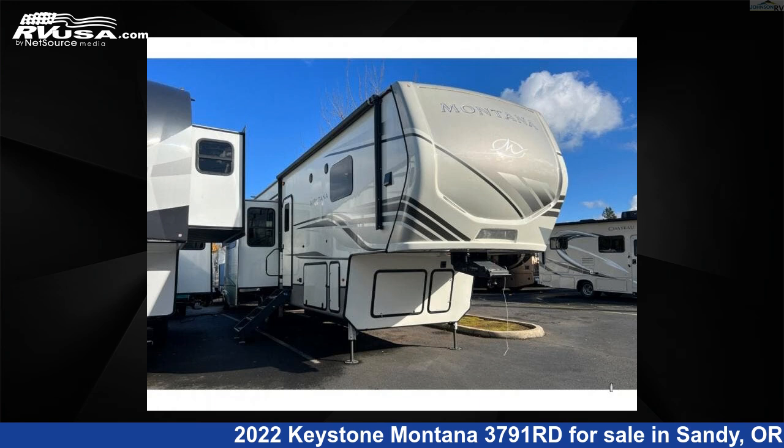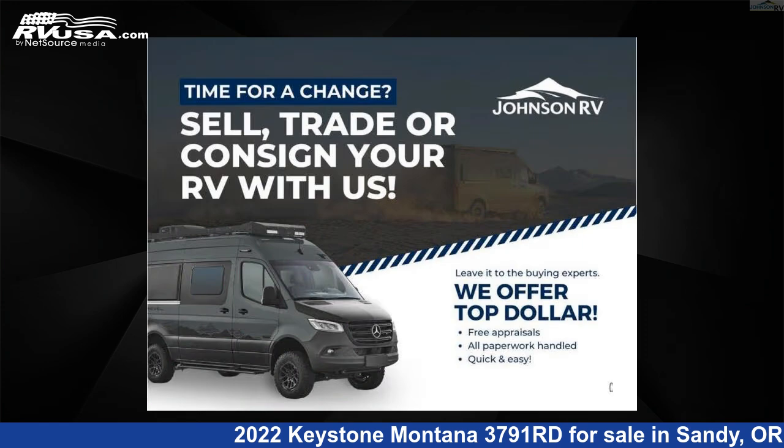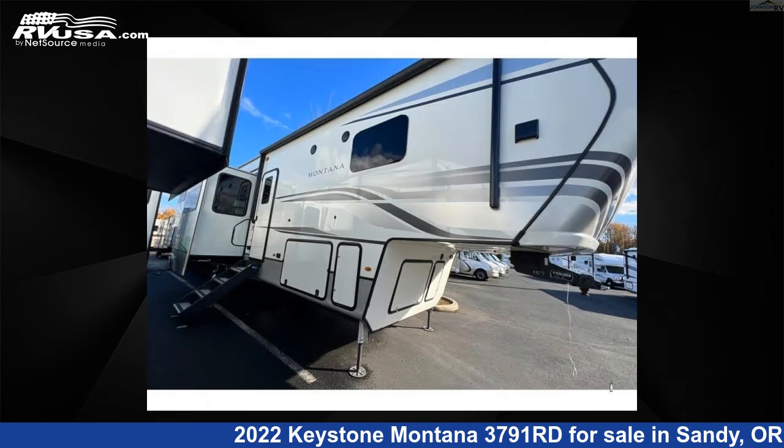This 2022 Keystone Montana 3791 Road is a fifth-wheel RV. It is located in Sandy, Oregon, 97055 and is offered for sale by Johnson RV.